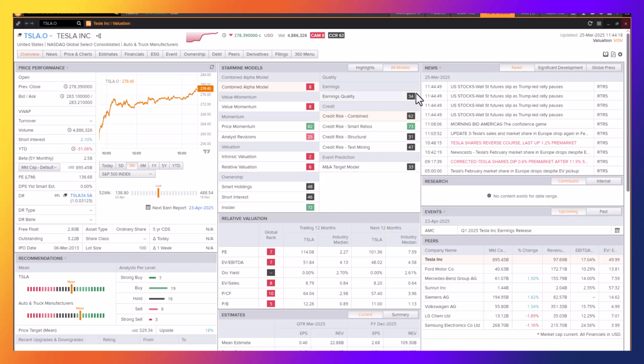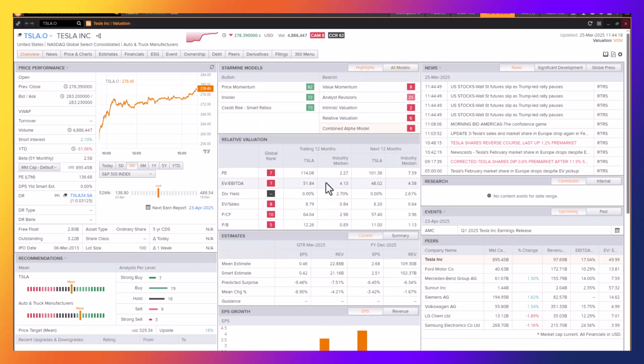Earnings quality is very poor. It's got a StarMine ranking of 34. So in terms of earnings quality, I wouldn't trust the accounting at Tesla, so to speak. So it's got a lot of work to do on that basis. It was not really a valuation trade because the stock's still overvalued regardless of the 54% drop that it's had. And you can also see, compared to the relative global rank, even globally the stock doesn't really look very attractive on that basis.